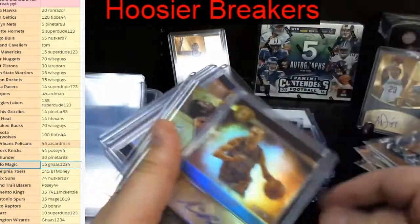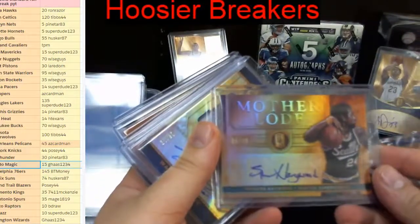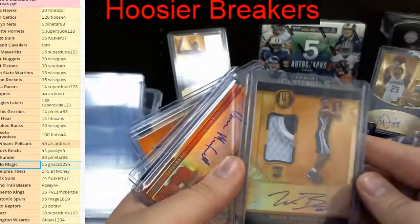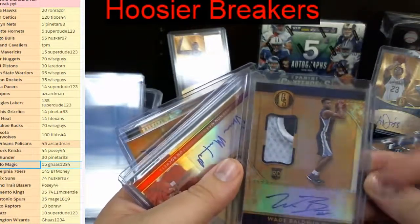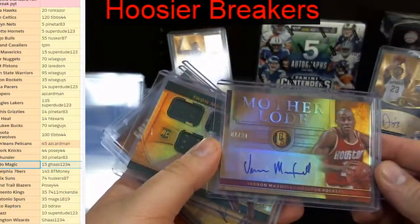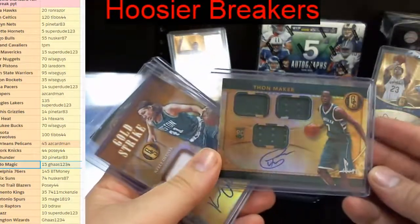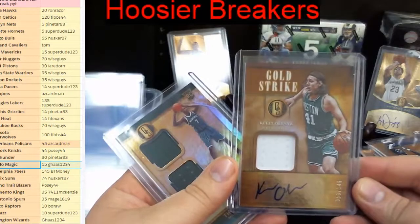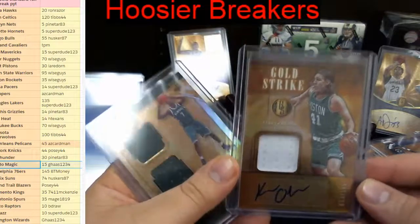It's a nice one. Steve Blake for the Pistons auto. Spencer Haywood for the Seattle Supersonics, which would be the Thunder. Wade Baldwin IV, nice jersey for the Grizzlies. For Houston, Vernon Maxwell, 1/99. We have a triple relic auto for Thon Maker, Milwaukee. For Boston, Kelly Olynyk. Sorry.